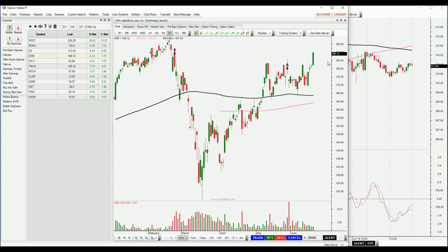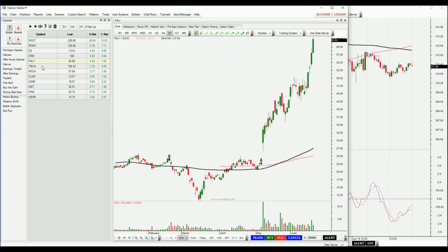That's your stop out. So if the stock is below that, you're out. If it stays above it, you continue to ride it higher. I'd probably take profits around the 192 level because the stock is going to struggle a little bit to get through that all-time high.